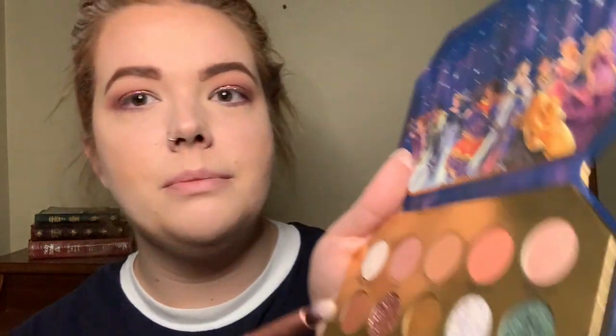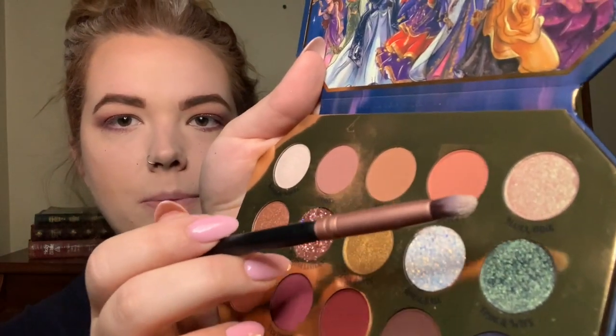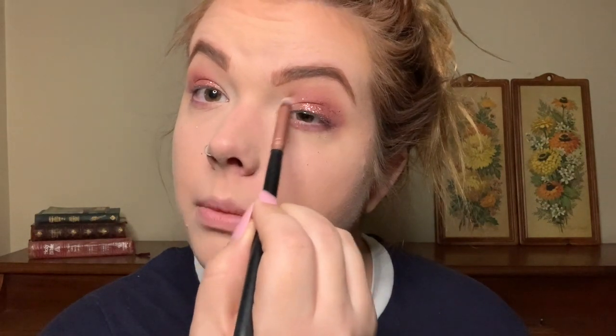Okay, I really love this Mama Odie color. I don't know if that's picking up, but it's pink, but kind of green too. It's really pretty. I'll have to use that in a video in the future. Again, just popping that in the inner corner, brighten it up.